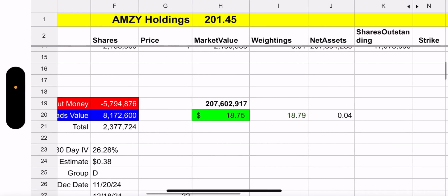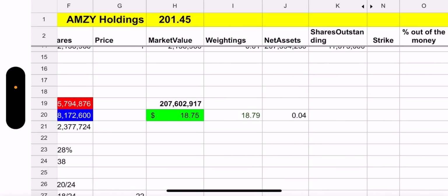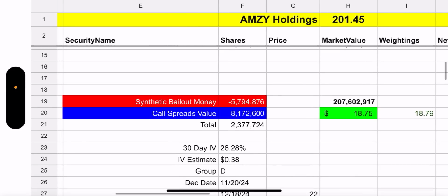Moving on. Total net assets of this fund, 207 million. The NAV is 1875, trade price 1879. So we need, as usual, AMZY to go back to 20, right? And then they could pay the next distribution. We need them to recover. Again, we don't ask for much from AMZY. We just need them to stay at 20. All right? Just do your damn job, AMZY.